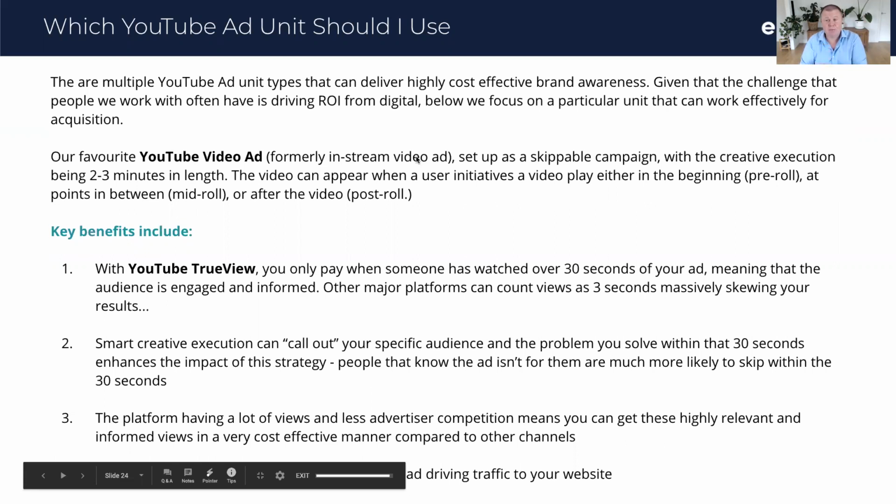You set it up as a skippable campaign because ads can be skippable or not skippable. You actually want it to be skippable. Here's why. If it's not skippable, you're going to pay per impression, like each person, because you're forcing someone to watch it. If it's skippable, there's then this thing called YouTube TrueView, right? And what that means is YouTube will only charge you for someone who has watched more than 30 seconds of that ad. And so if you're like me, I'm like, well, wow, first of all, 30 seconds lets me convey a fair bit of information, but more particularly, it lets me skew people. It lets me help people screen themselves out.